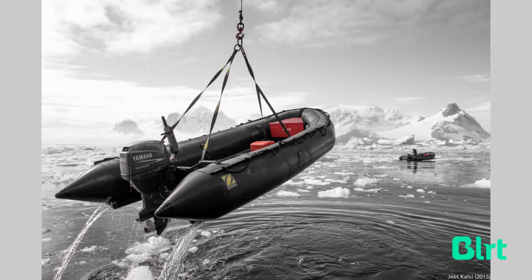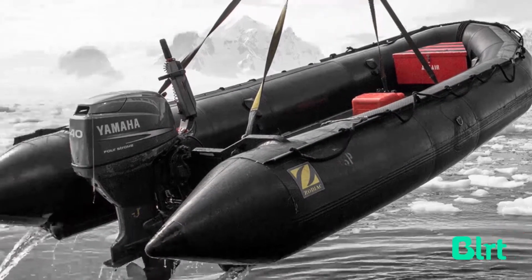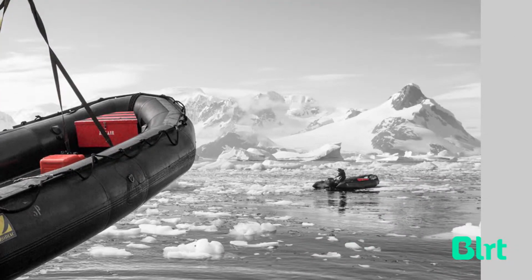Just a couple beautiful shots here again of our voyage, looking down the Neumeier Channel here, and a beautiful evening. You can see all the brash ice here, and of course these are zodiacs that we use for our disembarkation of the ship, and just to get around and get a different perspective of Antarctica. Really beautiful way to move, and you can see one off here in the distance moving through the brash ice.